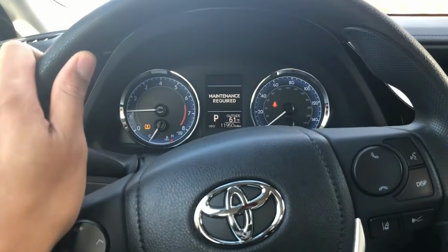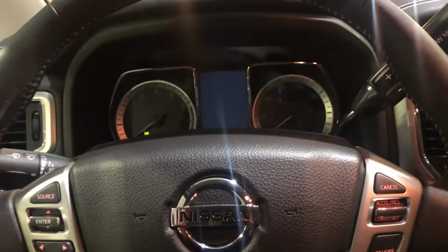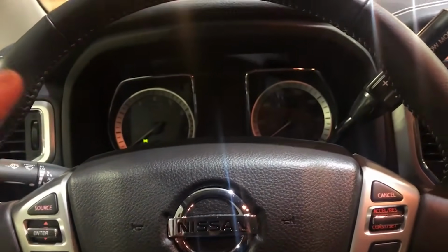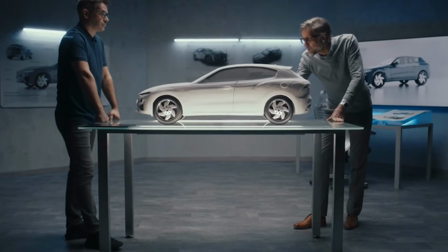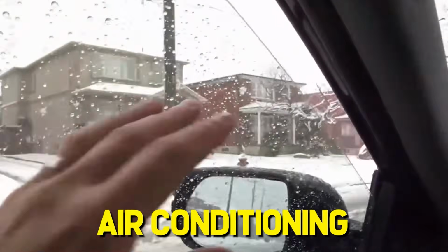Above 60 miles per hour, the equation flips. At highway speeds, open windows create enough aerodynamic turbulence inside the cabin and enough drag on the vehicle's body that the fuel penalty actually exceeds what running the air conditioning costs. A Society of Automotive Engineers study tested this directly and found that at highway speeds, air conditioning resulted in better fuel economy than open windows in warm conditions.